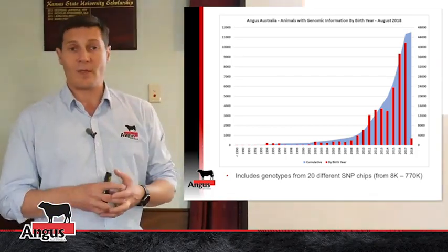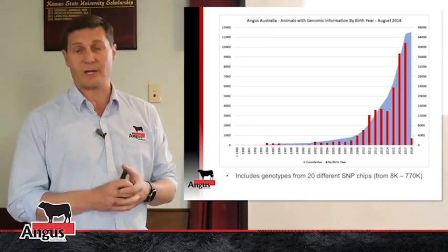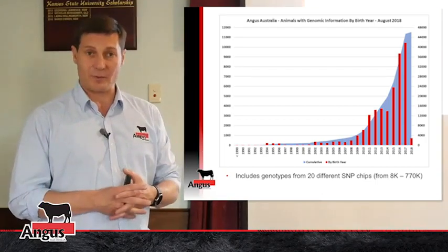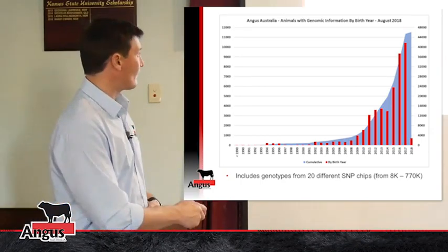There is of course several thousand animals, as I understand it, with New Zealand Angus, which also have genomic information, and that is growing as well. So it's quite a large amount of genomic information now, which is adding significant accuracy to our EBVs.